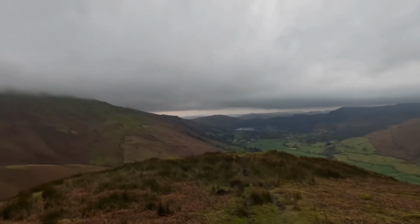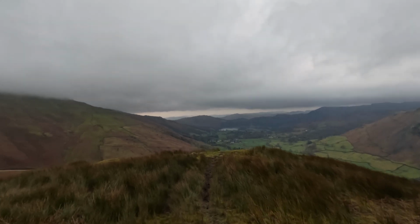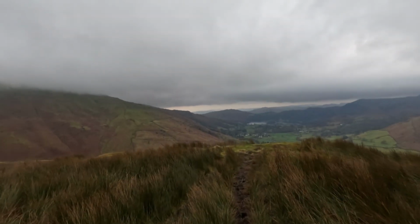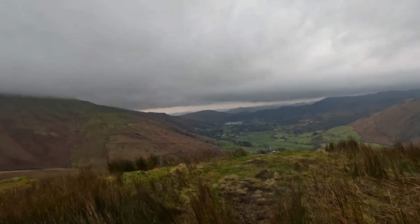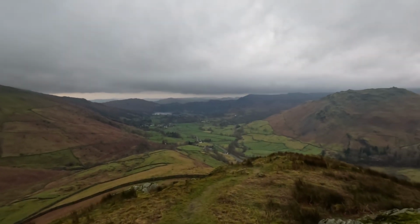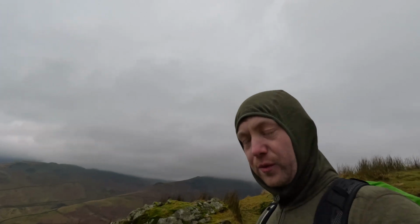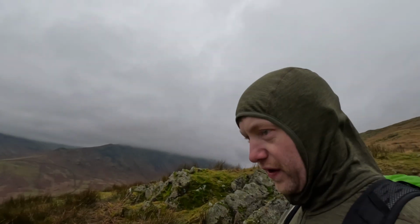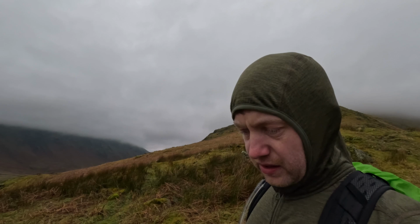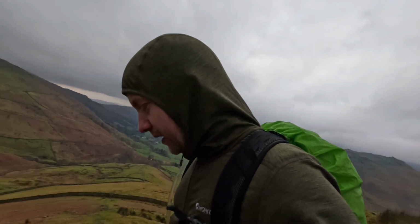Definitely a good idea not even bothering to pack the drone. Oh, beauty of the Lakes though, isn't it? Different every time. I'll probably do this route again, to be fair, or I'll do what it should have been originally, in the sense that this should have been one whole route, the Helvellyn route with Sandal and Steel Fell. Probably do it all in one big route, obviously in better weather. For all I'm moaning about the weather, it is the middle of winter, it's January, so you know, can't grumble too much.